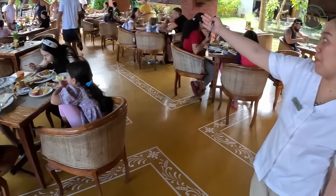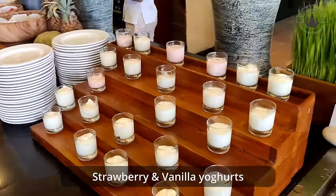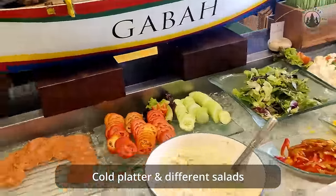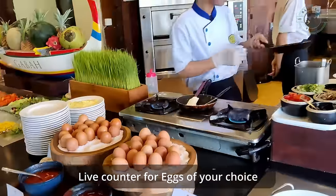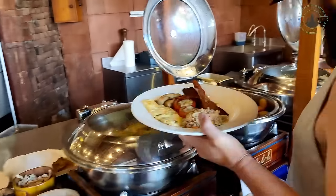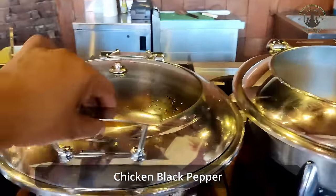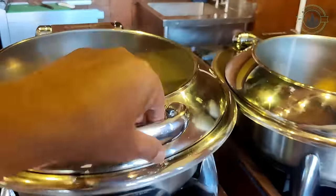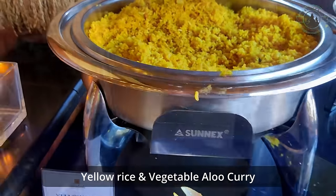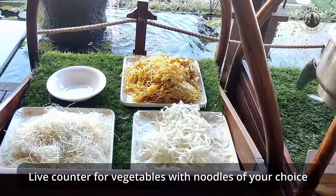Maybe someone already. We are at the breakfast buffet at Ramayana Hotel. From fresh fruits, yogurt, cold platter, eggs of your choice, chicken black pepper, baked beans, soybean cakes, parathas, yellow rice and vegetable curry, and then a lined counter for different types of noodles with assorted vegetables and greens.